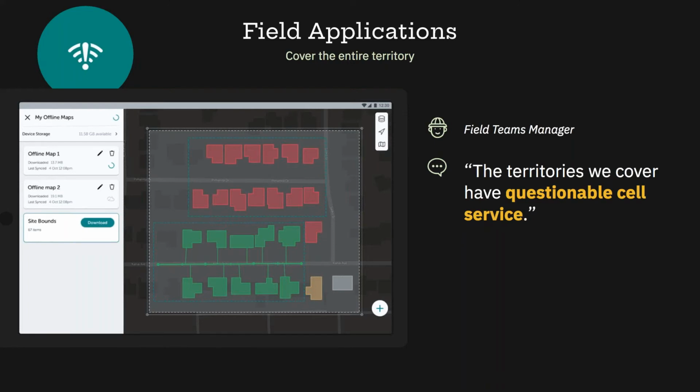So what do we do? An effective field solution can support field crews everywhere. Data collection should be consistent, even when covering areas with no service. The solution should give users the ability to work offline, which means allowing field crews to select specific regions within their territory, downloading what they'll need to their local device so that the work doesn't have to be interrupted for lack of cell service.